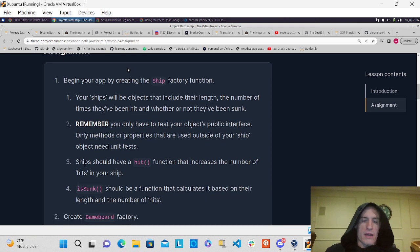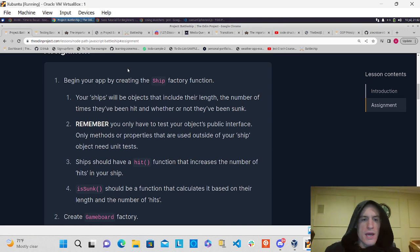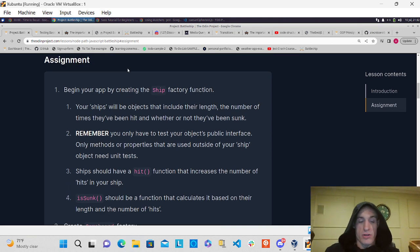So basically, we have to make a factory function first that creates ship objects, including their length, number of times they've been hit, and whether or not they've been sunk. You should also have the hit method, that increases the number of hits on your ship, and also an isSunk method or function that calculates it based on the length and the number of hits. So that's where we're starting out. I'm visualizing and going through the planning of what I want to do with this project. Going to take my time with it, break it down one step at a time.